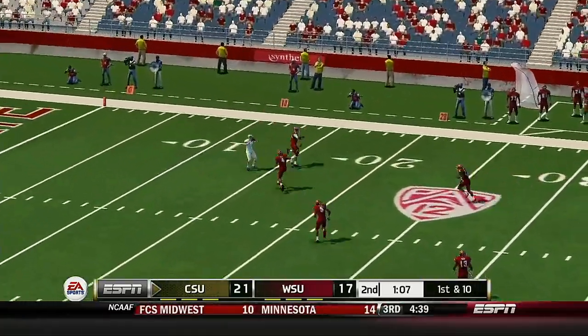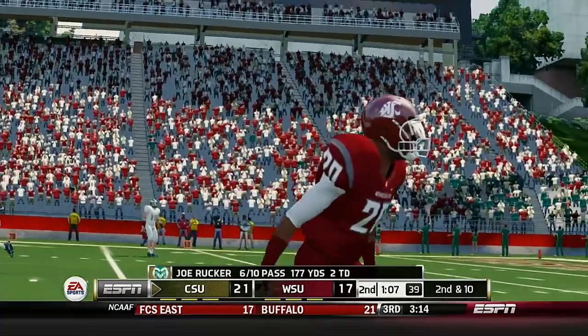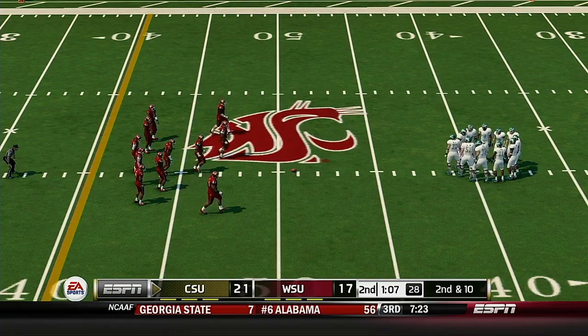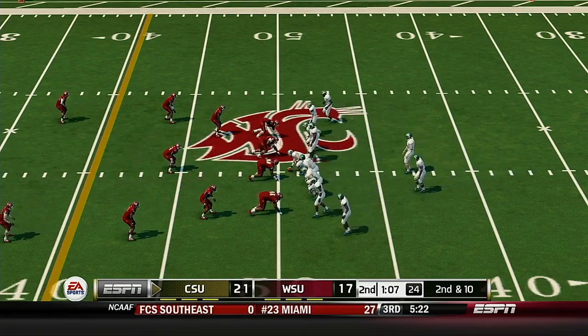Going long. This one will fall incomplete. Smart, heady play by that defender. That was solid, fundamental pass defense. That makes it second and 10. From their own 49-yard line, second down.